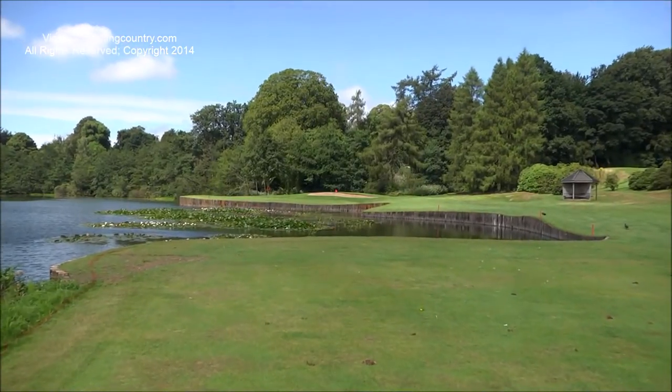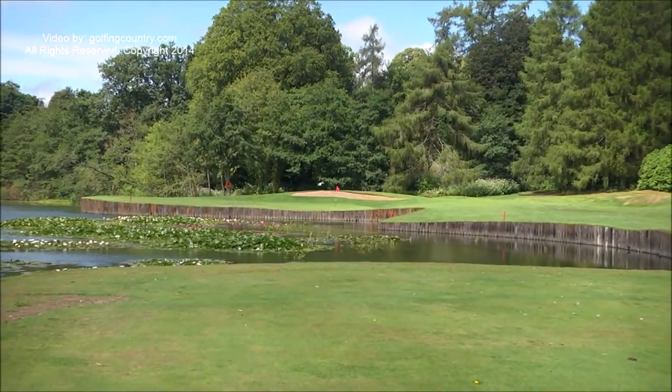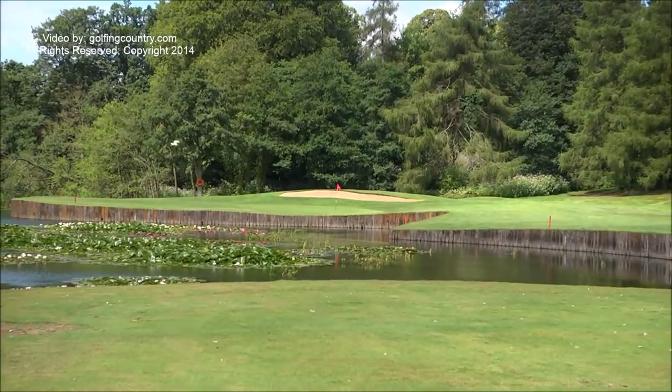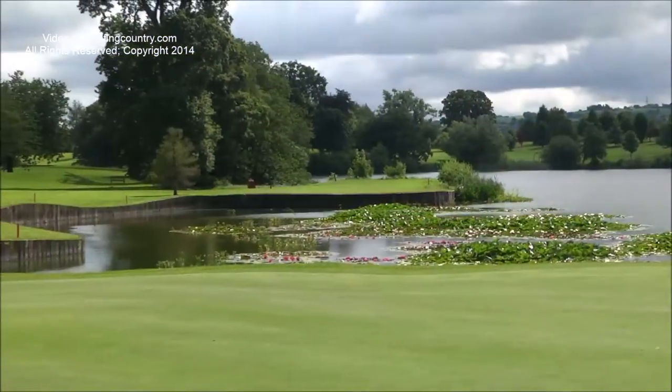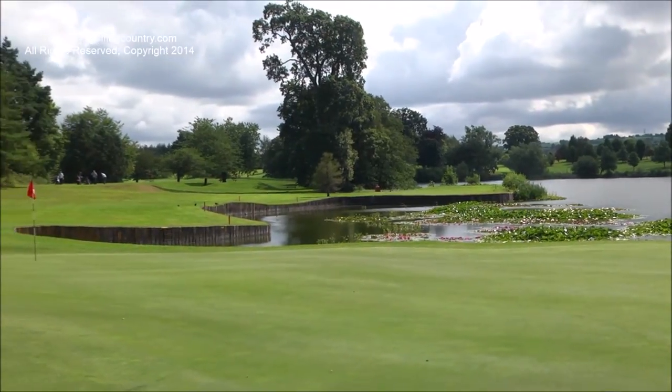The hole in the distance, beautiful par 3, number 15, it was pretty ragged around the edges, and we put in a lovely sleeper wall, a rolling railway sleeper, or railway ties as you call them in the States, wall to really give definition to that green.